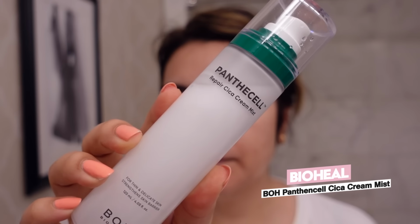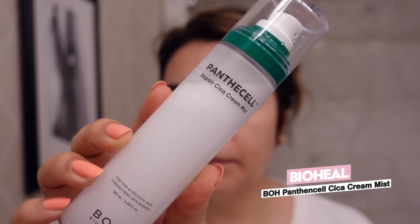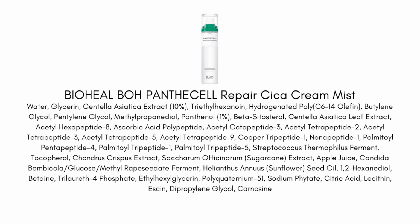BOH Panthecell Cica Cream Mist. So this was actually a last minute addition. It was actually a swap out. I have been using the Dr. Cera Vegan Kombucha Tea Essence in this step at home. That's what I've been using, and I love it. And I tried to pack it. It's just too darn heavy. It's too big. It's a glass bottle, and it's very heavy.